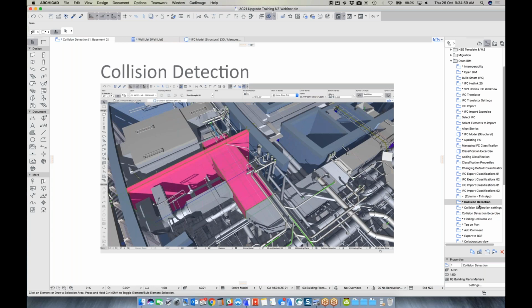collision detection. So the collision detection started off with MEP, so checking your MEP against your architectural. It's now sort of evolved into something bigger, so we could see if we have any columns and doors or windows clashing. Some people, and we haven't tested this yet ourselves, have actually started to put down zones in a room and do a little collision detection to see if the doors or the windows are wide enough for exits or whatever they need it to be. There's a few YouTube links out there. We're going to include that in these files, which you can then go through and try and reproduce yourselves.